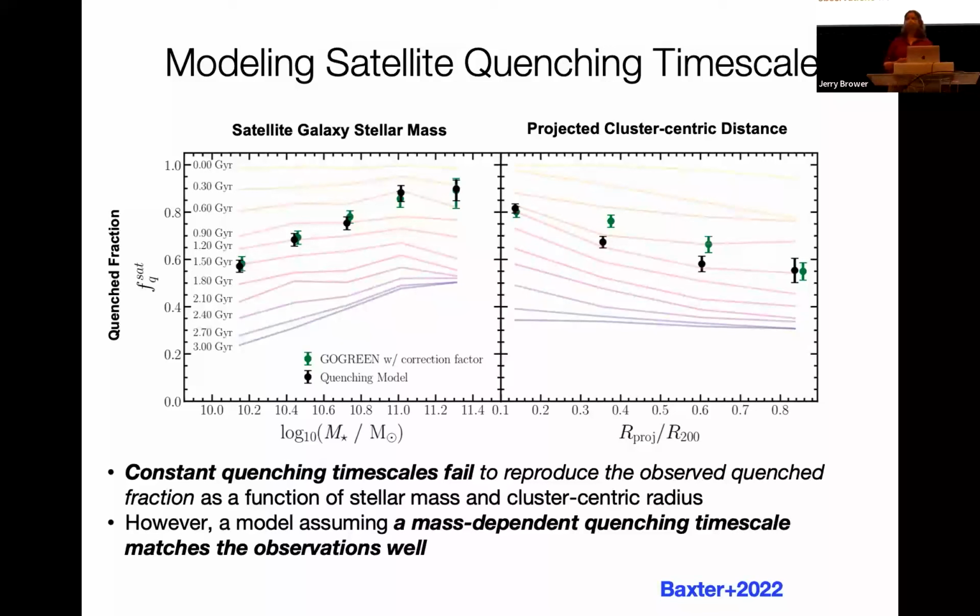And we found that you could not match the GOGREEN observations. The GOGREEN observations here are in green. You couldn't match the GOGREEN observations with any quenching timescale model that assumed a constant quenching timescale as a function of stellar mass. So we've got timescales assumed from 0 to 3 gigayears. Those are where the colored points are. And the data just doesn't fit any of those models.